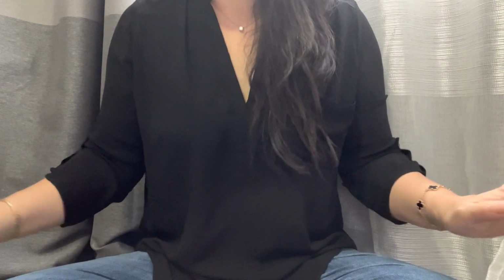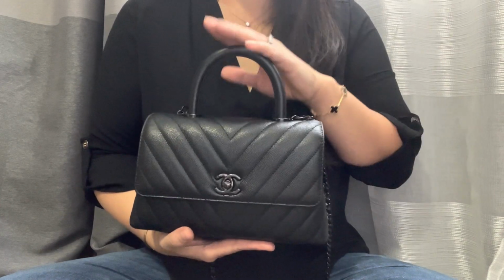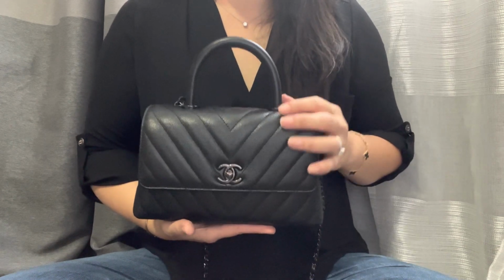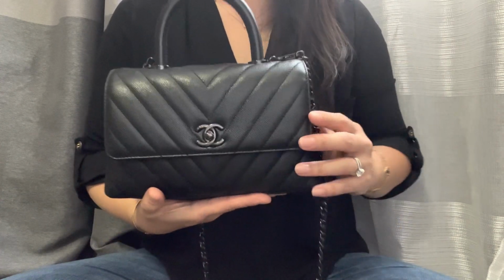Okay, so I have all my bags kind of scattered on the floor in front of me. I don't know where to start, so let's start with my most recent purchase, and it is, yes, my Chanel Coco Handle. It is in the mini new small size, and I have mine in the chevron caviar leather version with the beautiful so black hardware.